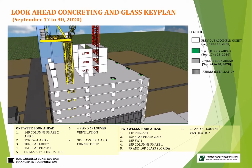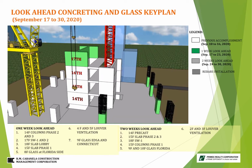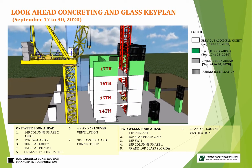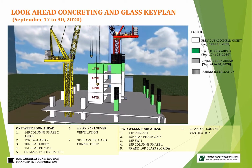For the 1 week target is the 14th floor columns, Phase 2 and 3. Next, 17th floor elevator shear wall 1. Next is the 17th floor elevator shear wall 2. Then, 18th floor slab lobby. Lastly, 15th floor suspended slab, Phase 1.